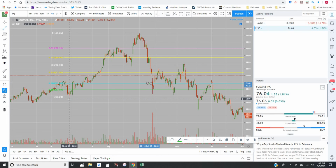This most recent level right here. If you really want to do it, you've got to get below this structure level right here, but let's just say right here. Okay. And then my profit target is going to be a 382 retracement of this final move right here.